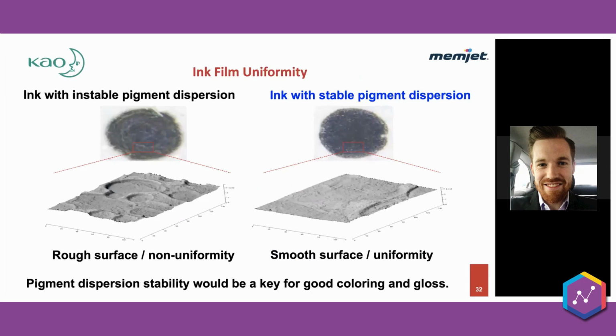At this point, maybe you're thinking, why should we care about Kao's dispersions? Well, here's why. All of this complex chemistry is going to yield ink film uniformity. So you'll see here on the left, a rough surface compared to the image on the right, which yields more of a smooth surface.